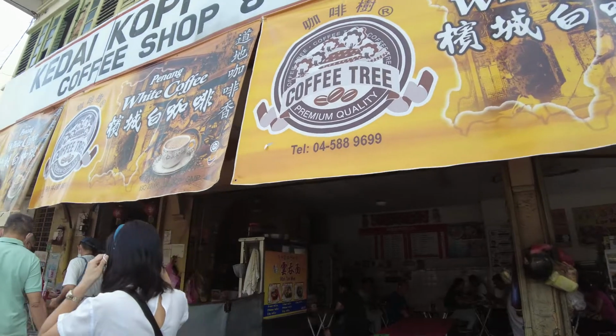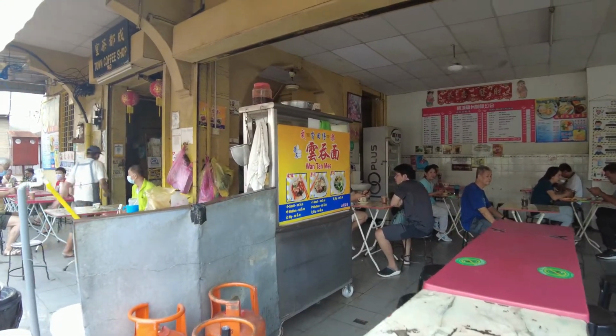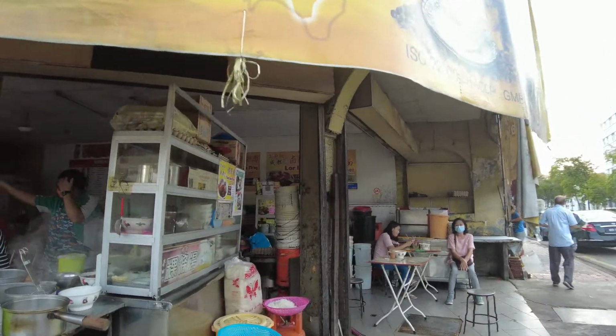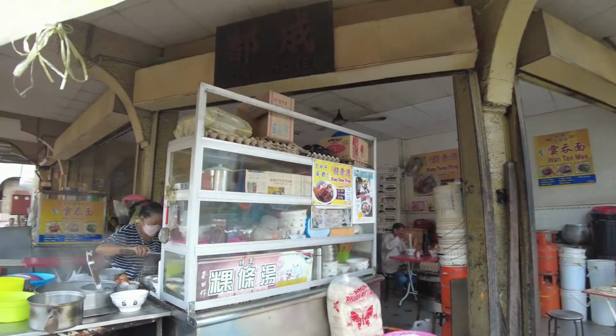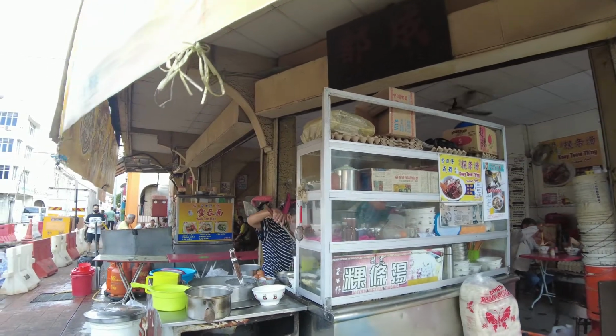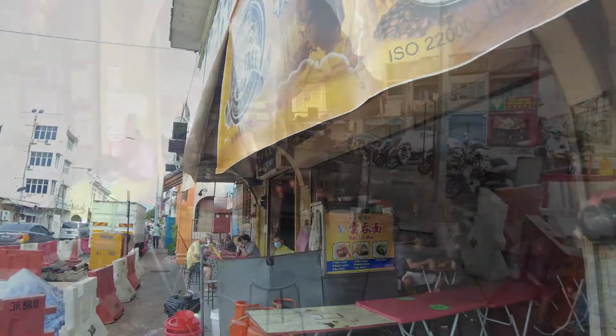So they have wonton mee. And over here, I think it looks like koay teow teng. The cooked koay teow teng, the pork soup type. So these are the only two stalls here, but it looks like it's quite full.